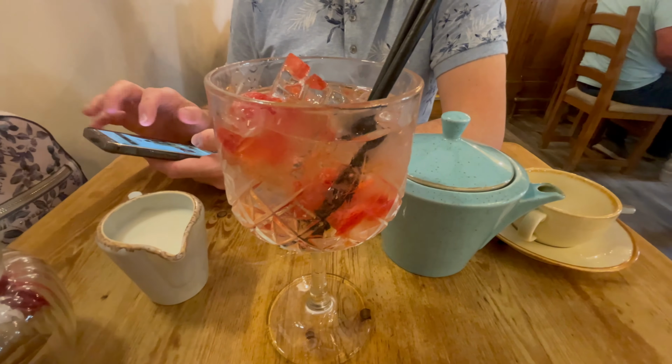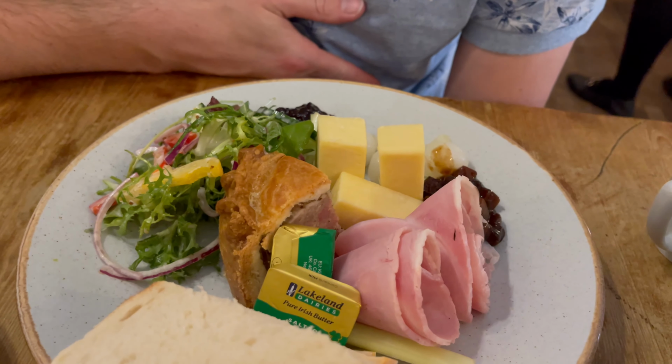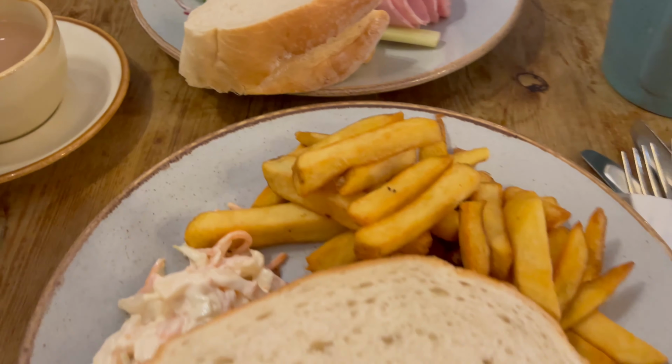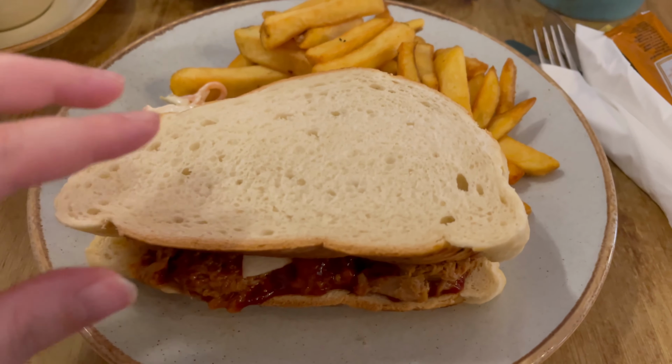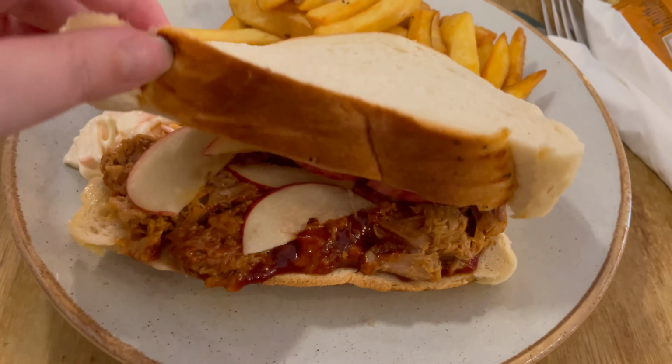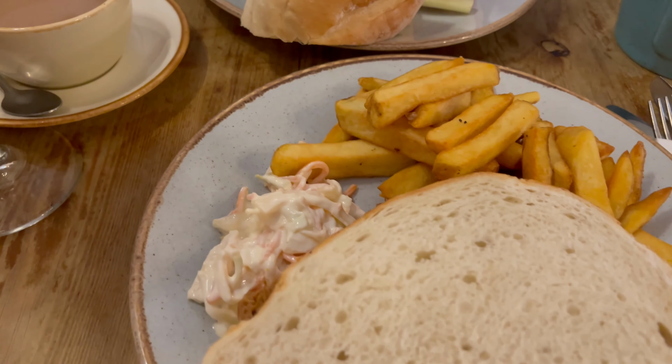So Robert's gone for a Ploughman's. How nice does that look? Amazing, doesn't it? And he doesn't like Stilton, so he swapped one of the Stilton for an extra cheddar. Yes. And then mine, I didn't expect it to come with chips, so I've had the pulled pork sandwich with apple and crispy onions. Look at the size of that sandwich. Robert's jealous. Yeah, I am. Swiss one. Nice.